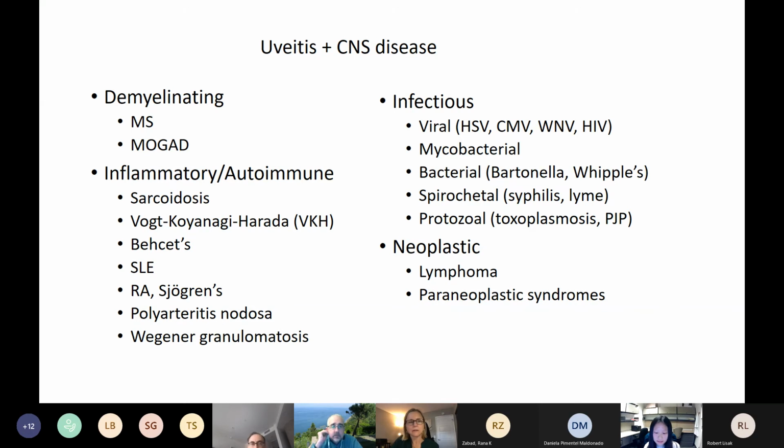MOG, she's been tested 3 times, but MOG has also been reported to be associated with uveitis. Then in the inflammatory autoimmune category, we definitely thought about sarcoid. Her CT ended up being negative for any hilar lymphadenopathy, so she would fall under possible sarcoid or possible neurosarcoid. And then VKH, basically what you guys have already said. She didn't have any skin changes, alopecia, or hair changes, but I'm not sure about the eyelashes. I can look into that.